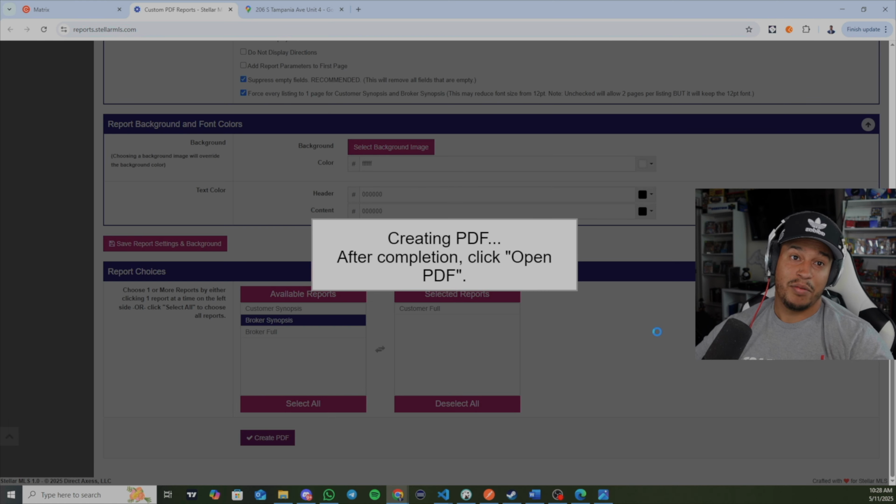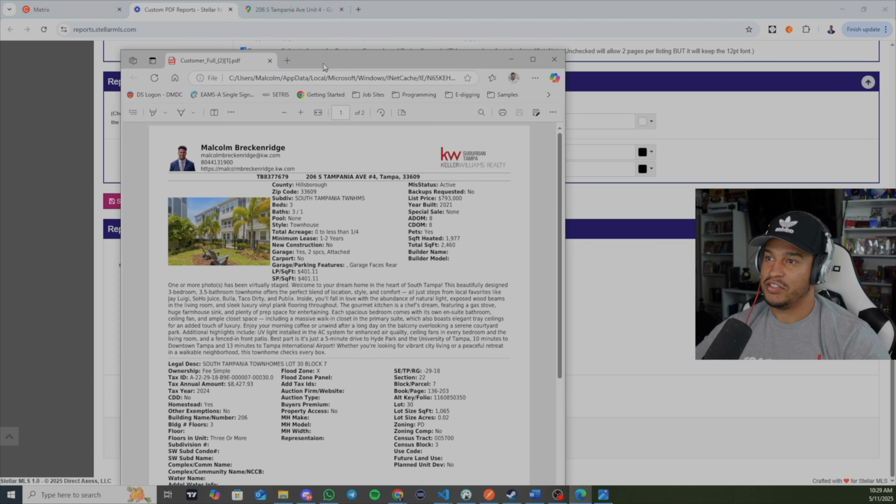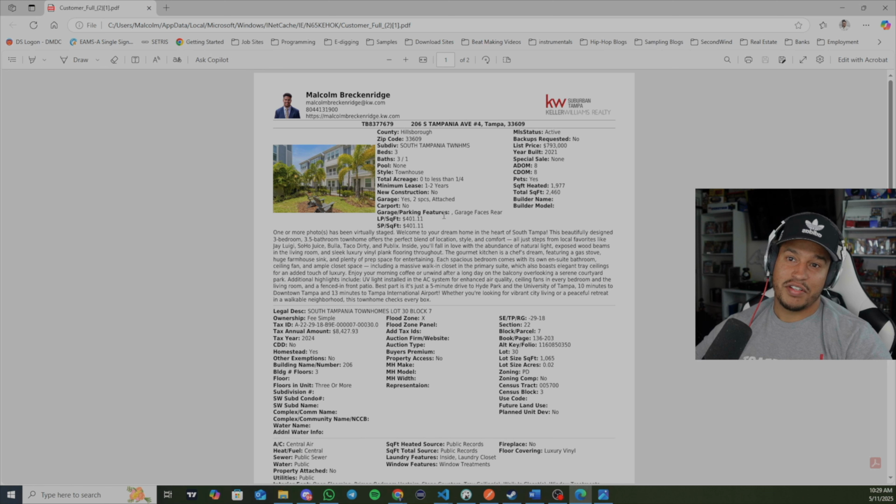Now it's gonna create that PDF for us. So let's wait on that, and then we're gonna click download it. Since I already have it downloaded, I'll show you guys. I'll just drag this in here. So this is exactly what it looks like. It has our header right here, which I told you guys about is very important.